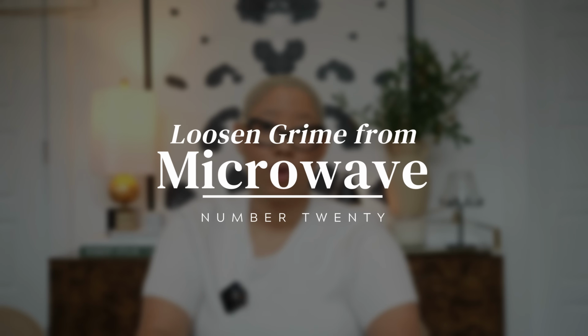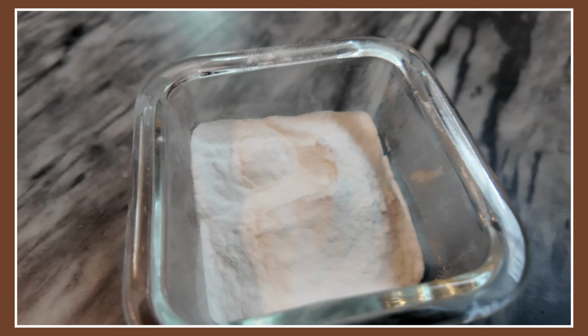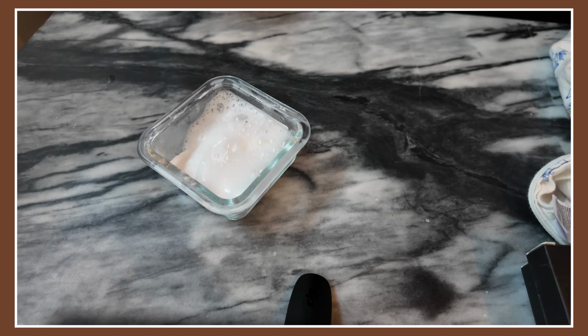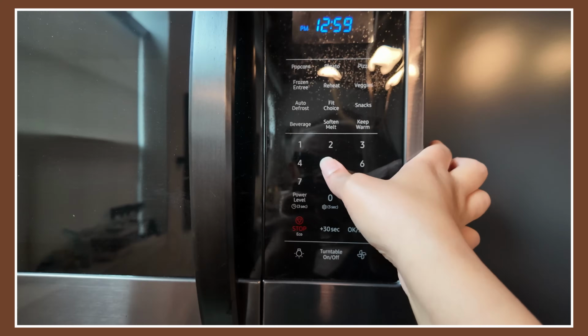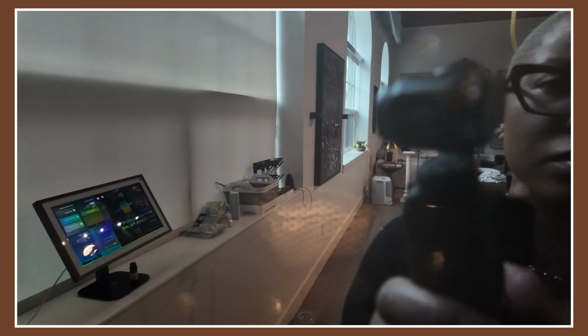A great way to also use baking soda is in the microwave. Put it in a bowl, right? Put the baking soda in the bowl with some water, turn it on high for like 3 to 5 minutes. Then once it goes off, let it continue sitting in there 5 minutes. Then all that steam will help loosen all the grime. Maybe your kid heated up some macaroni and cheese without putting a lid on and it exploded everywhere. This will loosen up that debris and make it a lot easier to wipe out with your microfiber towel.